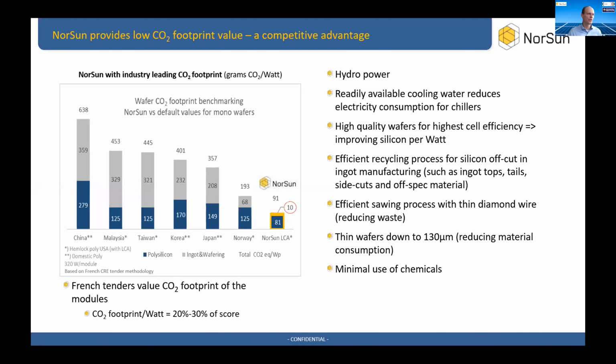So I mentioned the CO2 footprint, and it's been rising in importance in recent years as one important factor, and also where we have a competitive advantage, here illustrated on the left-hand side in the French system. The French tender system, as most of you know, has an explicit CO2 footprint value as part of their tender system. And here in the graph is shown the wafer, including the polysilicon and ingot, and typical standard Chinese, with a high CO2 footprint compared to Norsun with a life cycle assessment, only 10 grams per watt for the ingot and wafer production. So extremely low.